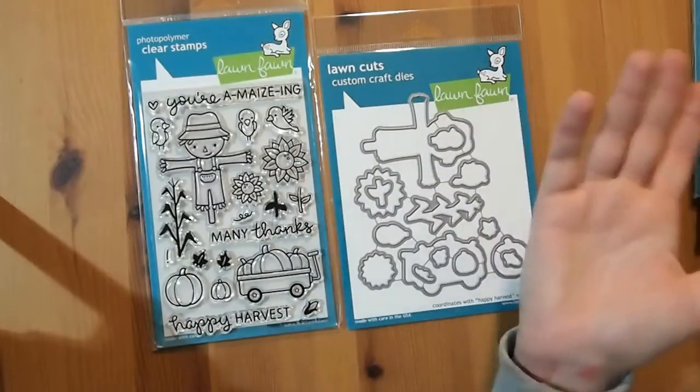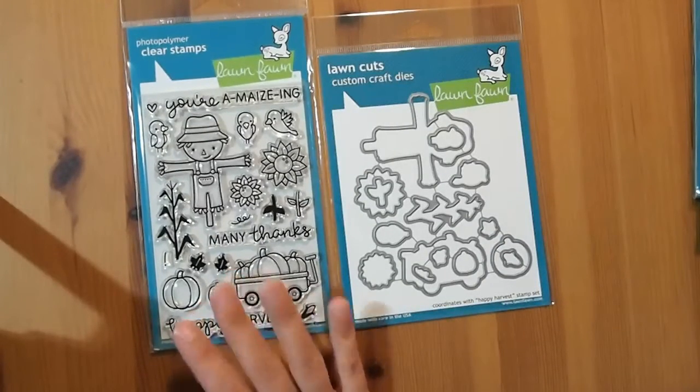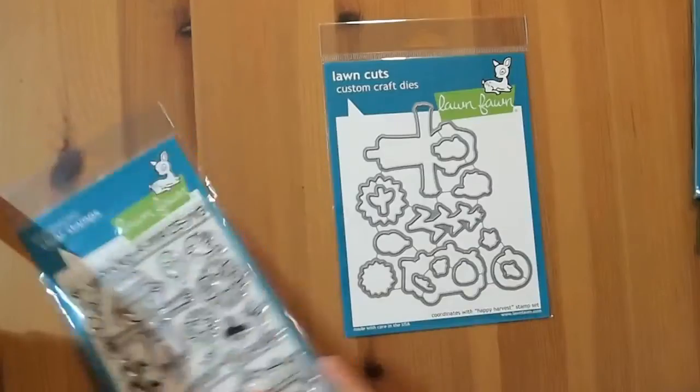You don't need to be sunflowers. They can be, you can make them something else. They can be whatever color you want. So yes, I think that's going to be lots of fun. Again, it's now over, it's December. It's a bit late to be making these cards, but oh well.